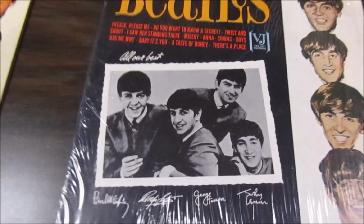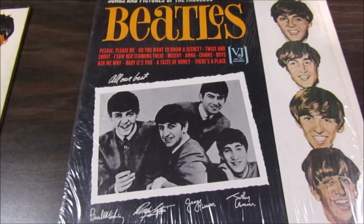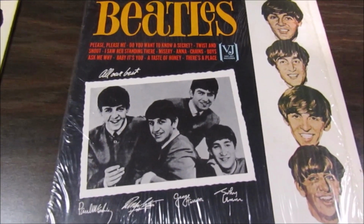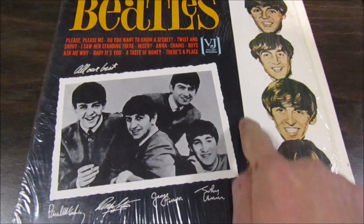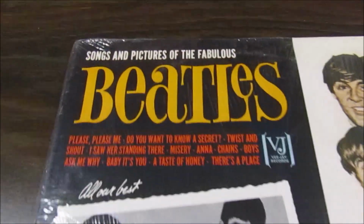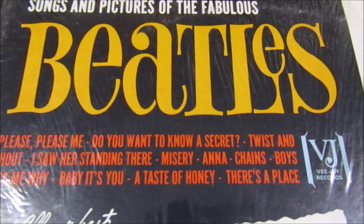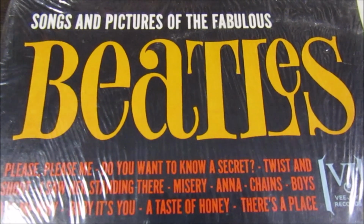Here is fake number one. So I bought both fakes back in the early 80s, so the shrink wrap's still on them. This is not a gatefold cover. Neither fake is a gatefold cover. And the big telltale sign, look at the title, Songs and Pictures, no Stories of the Fabulous Beatles. Drawings and photos are pretty washed out.